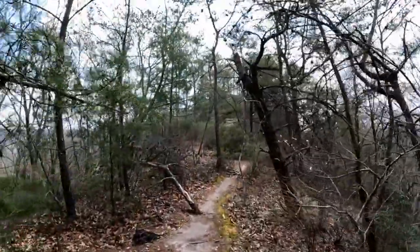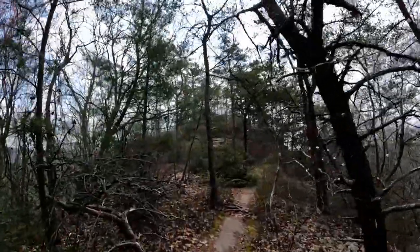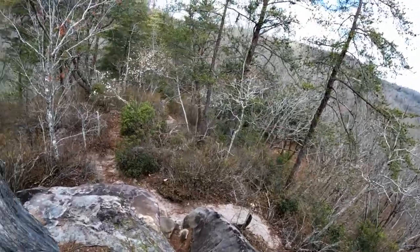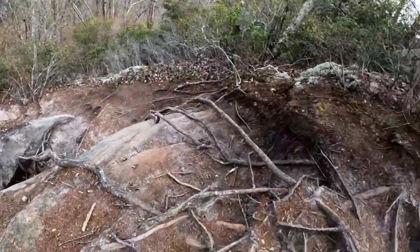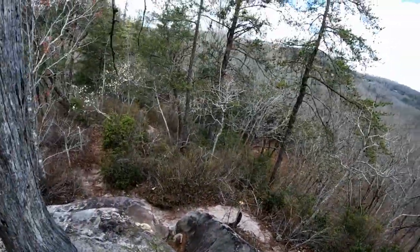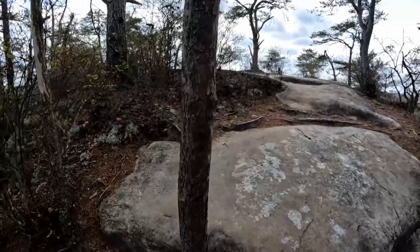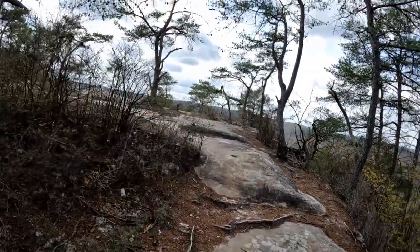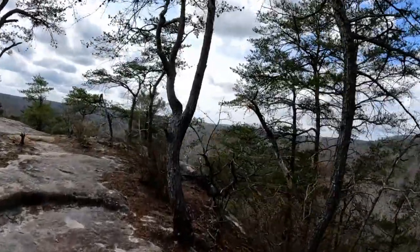But the overlook's just right up there. A little bit of climbing you got to do, though. So I'll be back. Okay, so there's no rope or anything, so you have to actually climb up these rocks. It's not that hard, but my kiddo didn't want to do it, so I'm climbing up here to the overlook.